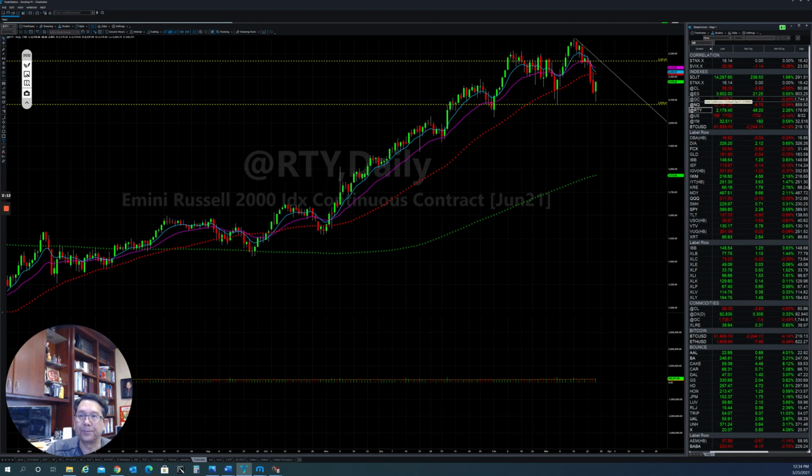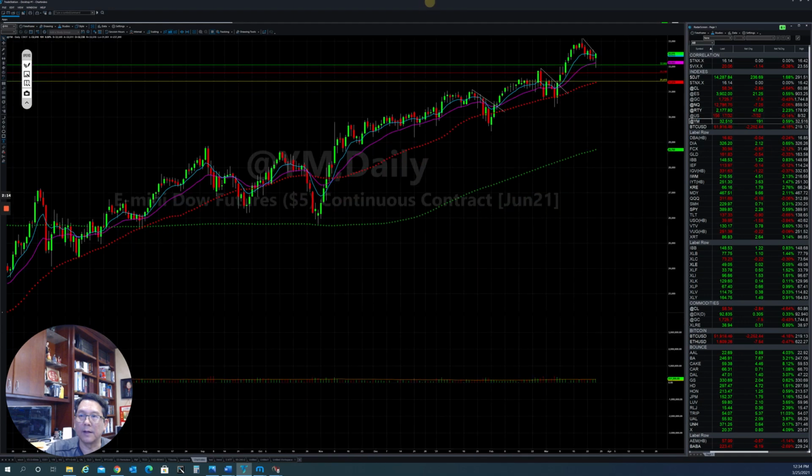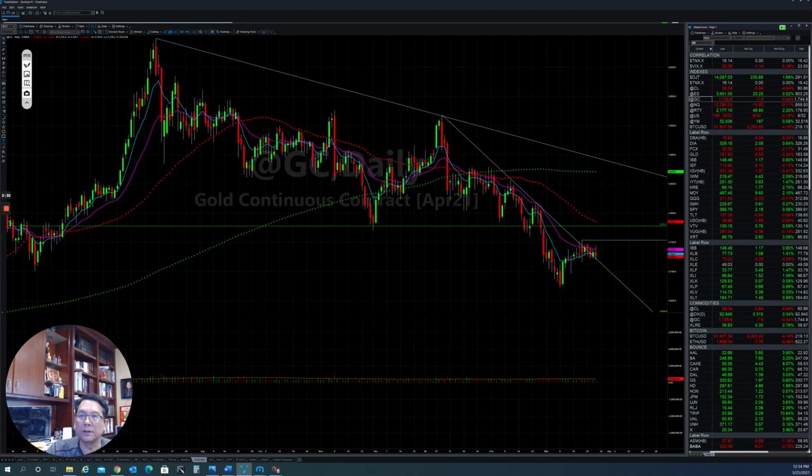And another one is the Dow. The Dow is pretty strong though. Every time they go up, they pull back down, then they break and go up, and now they pull back down. If tomorrow they can give us another bullish candle here, it means that the trend will continue to the upside. The gold also goes sideways.